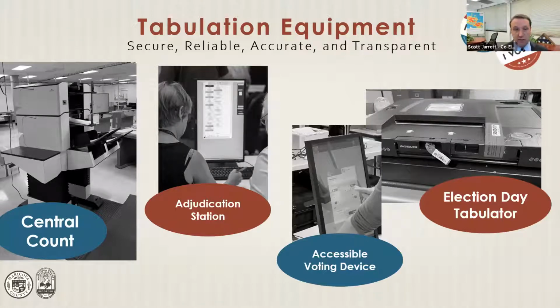Every time they're doing that, they're creating a manual tracking log. Then we generate a system-generated log before we feed those results into our tally reporting system. They do a comparison between their manual log and that system-generated log to make sure that the information was read into the equipment accurately.